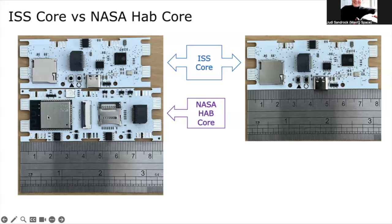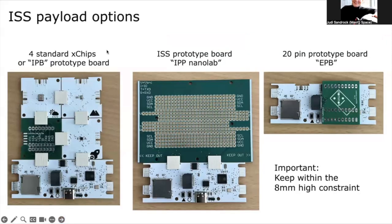These ESP32s are different. On this NASA HAB extended core, it is the standard original ESP32, whereas the core on this newer ISS chip is the ESP32S3. For the ISS payloads, we can accommodate 4 of the standard size X chips. So what you could do is either use 4 vanilla ones, or otherwise you could use this IPB prototype board that has the standard connector ports. Alternatively, you could use the larger prototype board, the IPP NanoLab board.